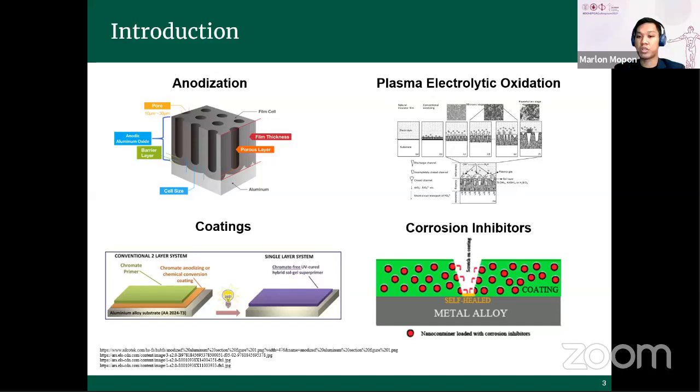Systems used to protect aluminum usually incorporate these techniques in combination with each other. You can combine anodization and plasma electrolytic oxidation with the use of coatings. Current studies actually explore the integration of corrosion inhibitors into the coatings or into the oxide layer in order to approximate the performance previously provided by chromate conversion coatings. Unfortunately, chromate conversion coatings still offer the best performance out there, but continuous research in this field is hoped to eventually reach a method that can provide comparable performance.